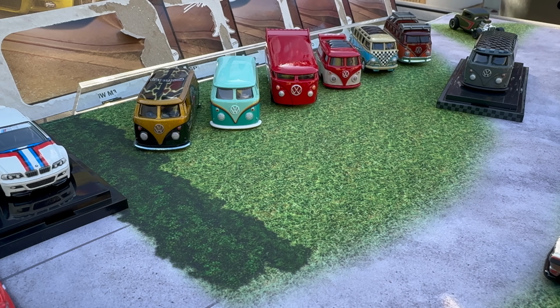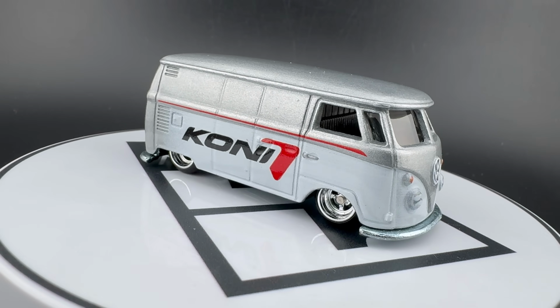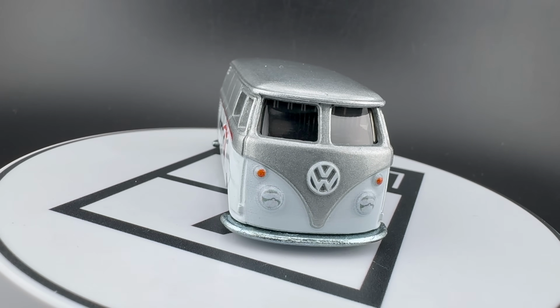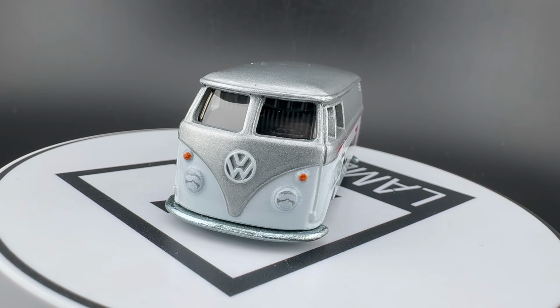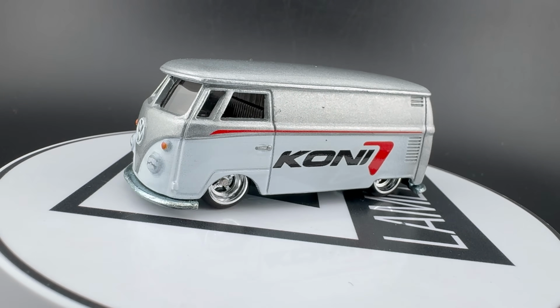But my favorite of the panels is actually another pop culture. So I say all this about wanting pop culture to move beyond pop culture, and my favorite one is the Coney. I love the four-spoke rims on it. I love the clean lines on this one with the Coney deco, just the gray. It's just a very, very clean, beautiful version of the van.